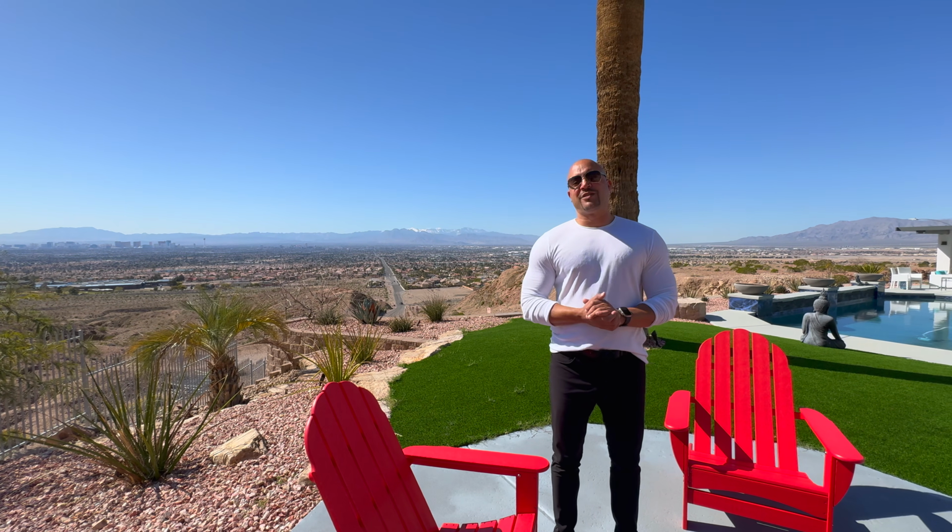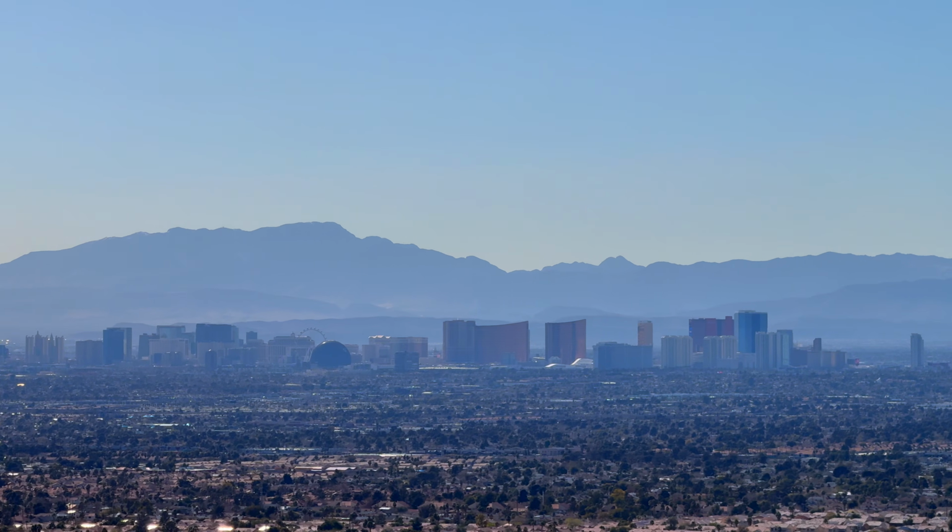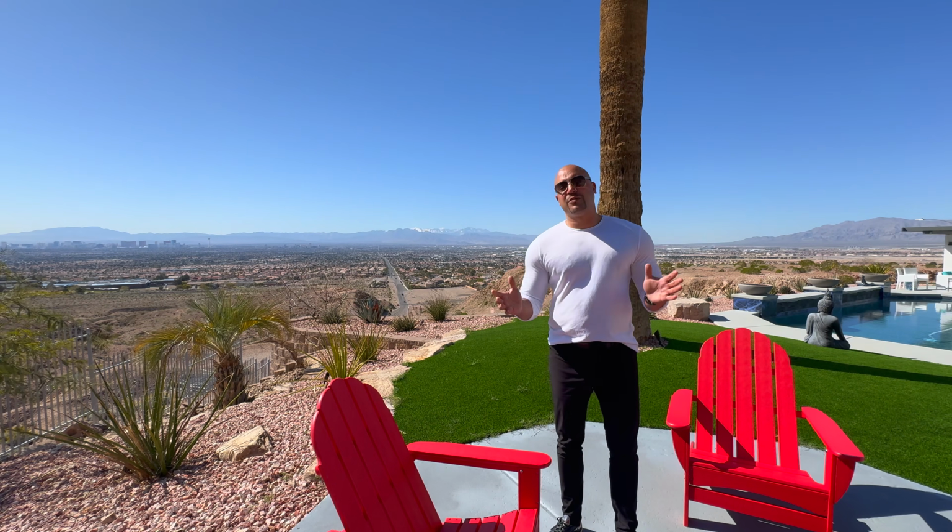Guys, let me know what you think. What is your favorite feature? Is it all the viewing spaces, the Rolladen shutters, the fact that you have the most incredible views in the valley along with privacy? There's just so much to love here.